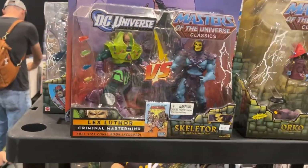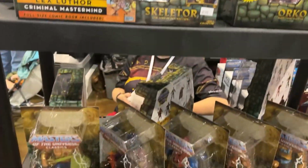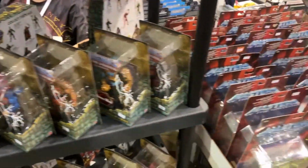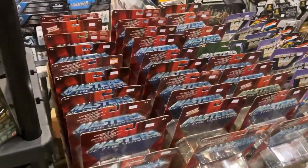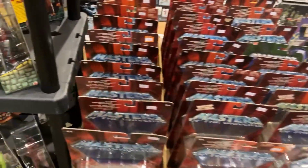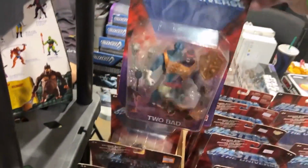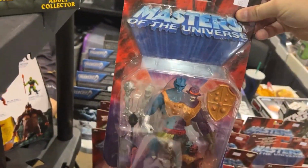DC versus Master of the Universe. I remember that, but I wasn't collecting figures a whole lot at that time. I probably would have got some of those. Got a bunch of Motu here. I'm sure this is a wave of rear. That's too bad. That looks pretty sweet. $25 for too bad.